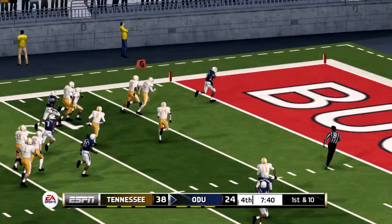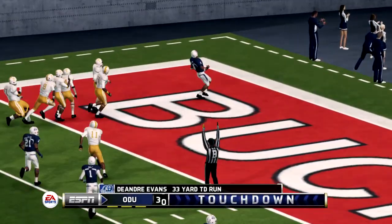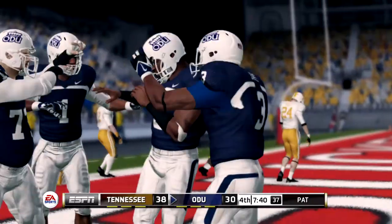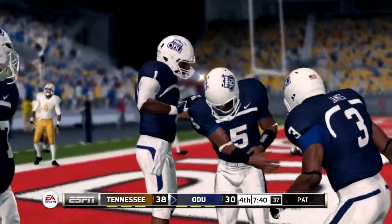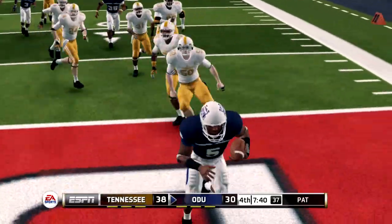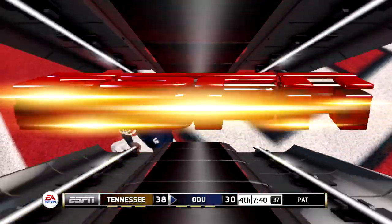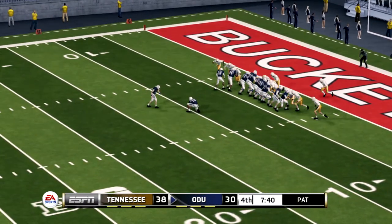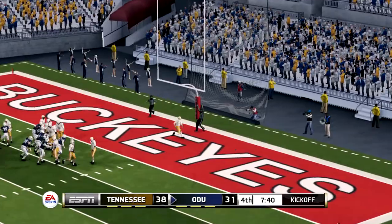He's at the 20, inside the 10. He'll take it all the way for the touchdown. I can guarantee you'll be seeing that one in the highlight reels. What a great, great run. A real display of all the tools that he brings to the table. He makes the PAT.